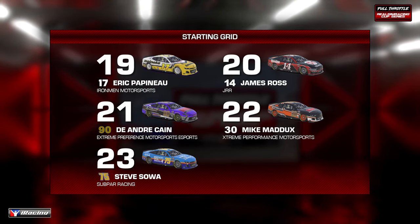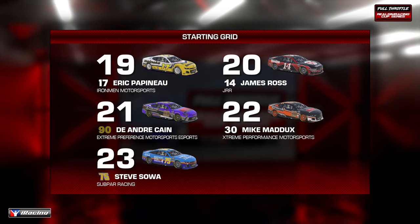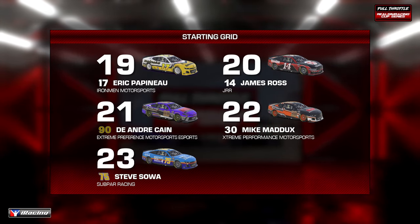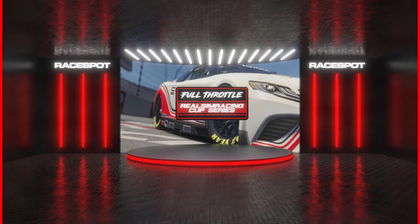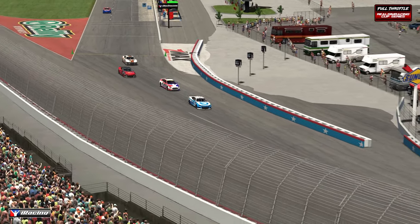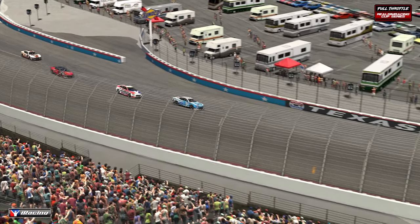DeAndre Kane and Mike Maddox are your 11th row, with the last driver, the one who didn't set a lap in, Steve Silva in 23rd. So Silva, the only driver to start based on provisional, and essentially it's just a guaranteed ticket to the back, as he will start shotgun on the field here tonight in 23rd as the field rolls.